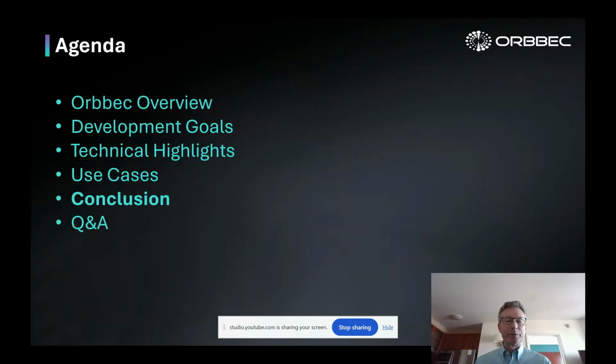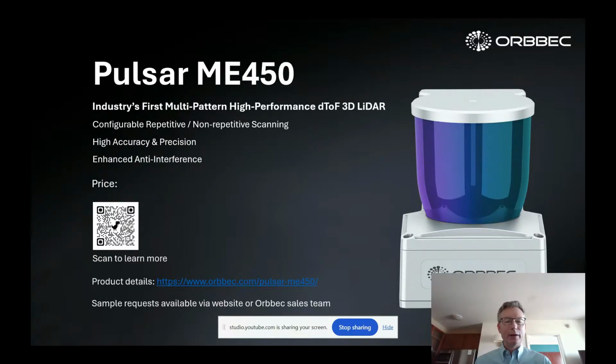So now I'll wrap it up with a conclusion. So again, the Pulsar ME450 is what we believe is the industry's first multi-pattern, high-performance 3D LiDAR sensor. It offers configurable, repetitive and non-repetitive scanning modes, and high accuracy and precision, and the enhanced anti-interference I talked about in multi-LiDAR and sunlit environments and dusty and foggy environments.